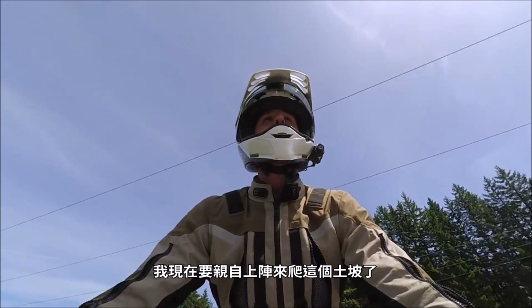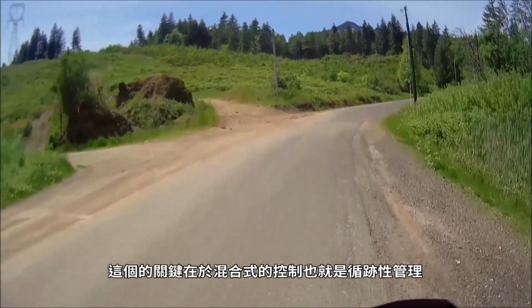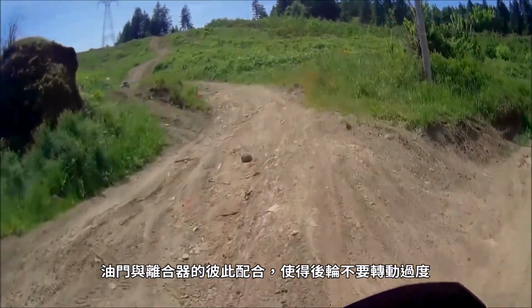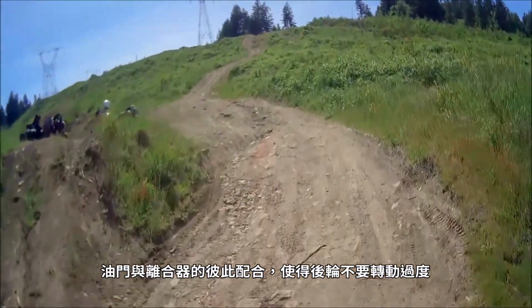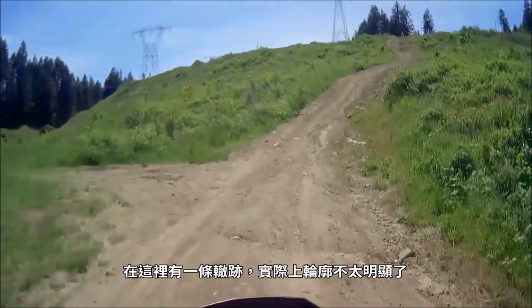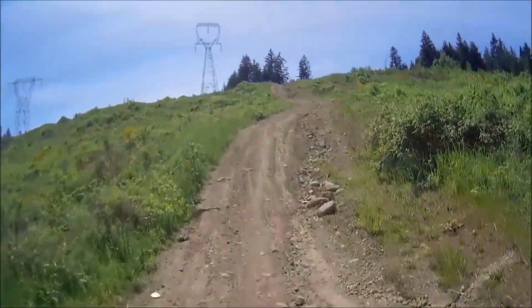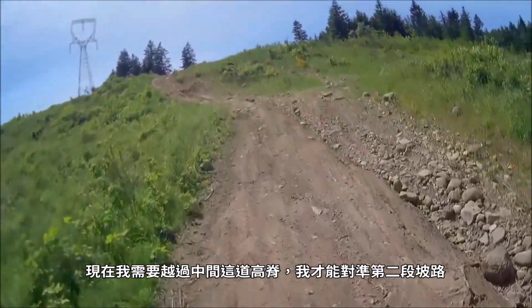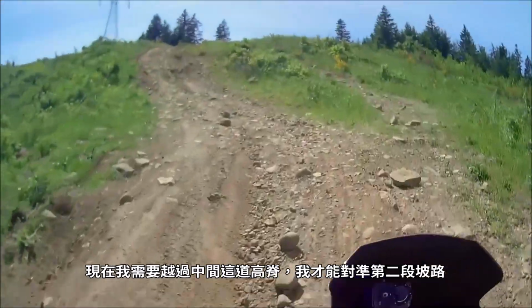All right, so we're going to make a run up this hill. The key to this is blending of controls, and that's just traction management, throttle and clutch to make sure we don't get too much wheel spin. Follow along here, cross through this little bit of a rut. That's actually the smoother contour. Got this high ridge in the center. I need to get crossed over so I can line up for that second section.